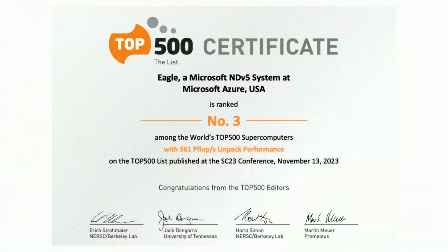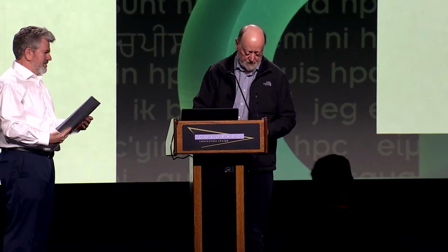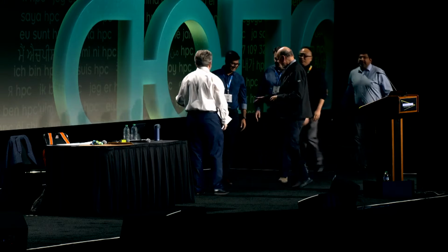The #3 award on the Top 500 goes to this cluster system that's put together on the cloud called Eagle. It's from Microsoft. It achieved 551 petaflops, very close to the #2 system. Maybe we can ask Prabhat and who else is coming up? Oh, they're all coming up. Yes. Prabhat, Jinta, and Jack. Is that right? Yes. Hi. Thank you so much.